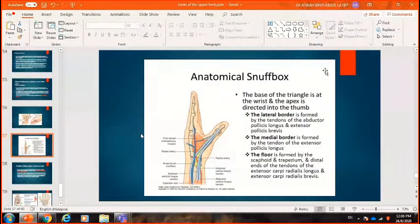The lateral border is formed by the tendons of the abductor pollicis longus and extensor pollicis brevis. You can see here, extensor pollicis brevis tendon and abductor pollicis longus. These two tendons form the lateral border of the triangle or anatomical snuff box. The middle border is formed by the tendon of the extensor pollicis longus here. The floor inside here is formed by the scaphoid, trapezium, and distal ends of the tendons of extensors.